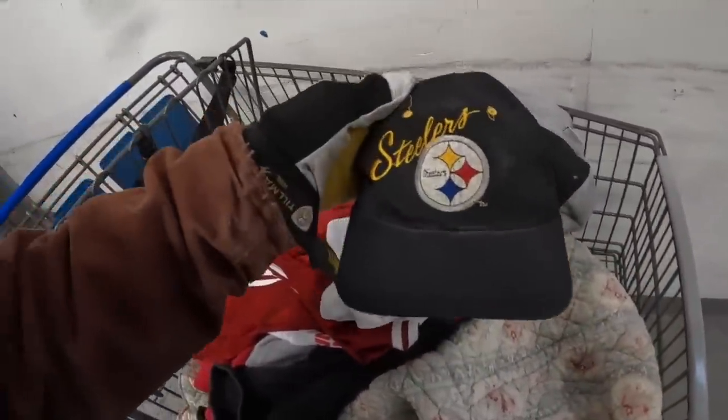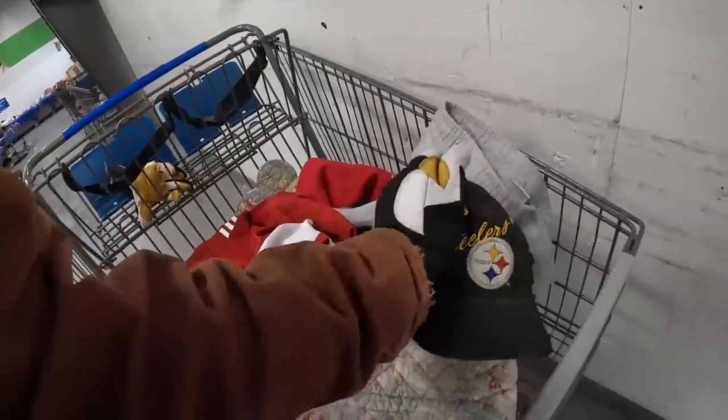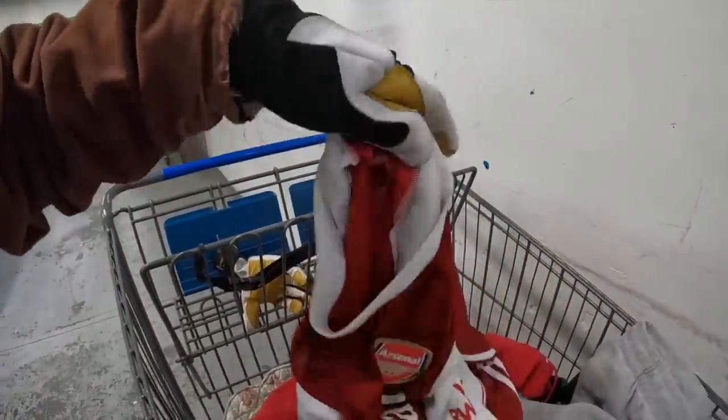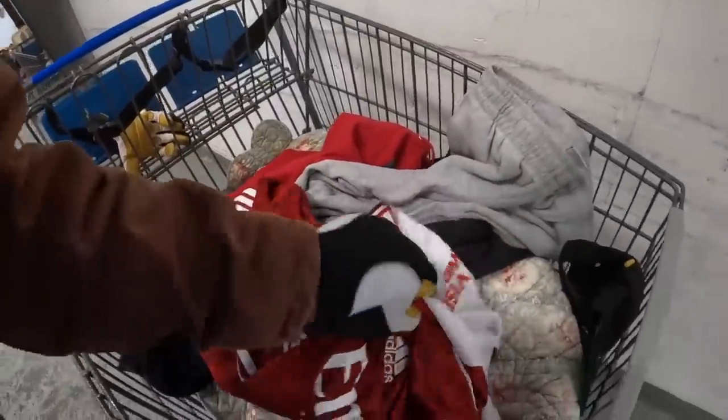I mean, snapback hat, nothing really crazy about it. It's kind of damaged, but somebody might give me a couple bucks. It's a vintage one. Got one Arsenal jersey. That's kind of shocking. See that? I was able to grab that. It's Adidas. It's a pretty good find.